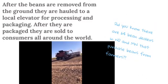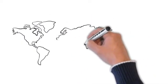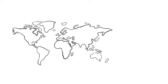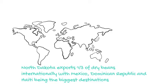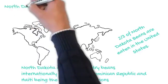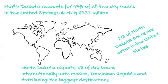Did you know there's 64 bean dealers in North Dakota and Minnesota that purchase beans from our farmers? North Dakota exports 1/3 of dry beans grown here internationally, with Mexico, Dominican Republic, and Haiti being the biggest destinations for our beans. 2/3 of North Dakota beans are eaten right here in the United States. North Dakota accounts for 47% of all of the dry beans in the United States, which is $337 million every year.